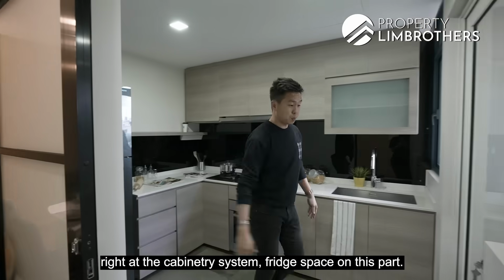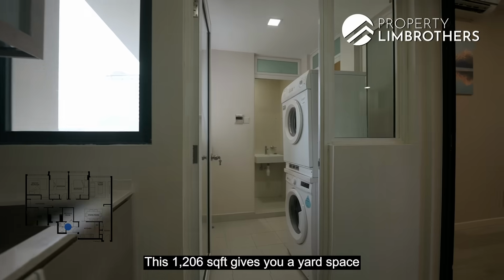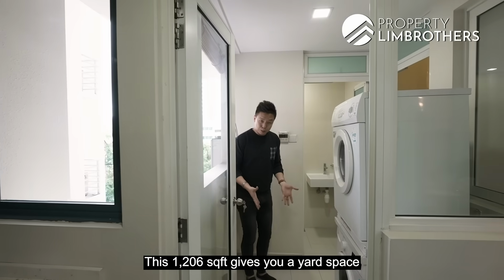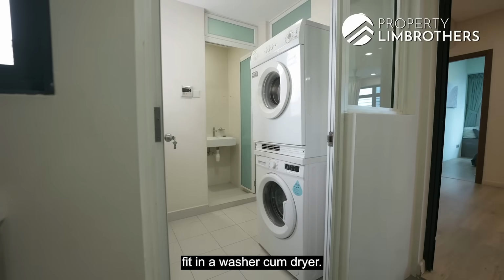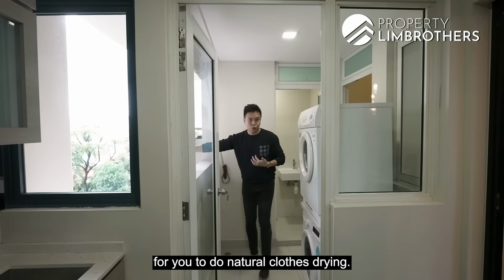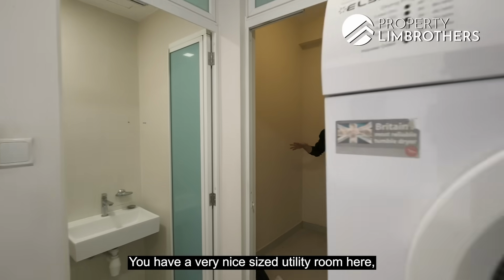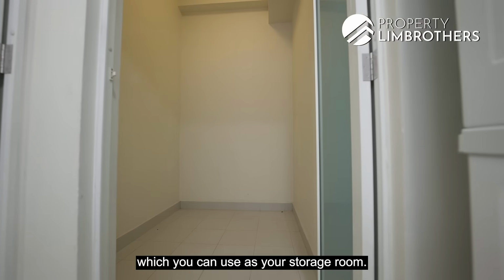Fridge space is on this part. They have preserved the yard. This 1206 square feet gives you a yard space that allows you to fit in a washer cum dryer. You have this open space for you to do natural clothes drying. You have a very nice size utility room here, which you can use as your storage room.